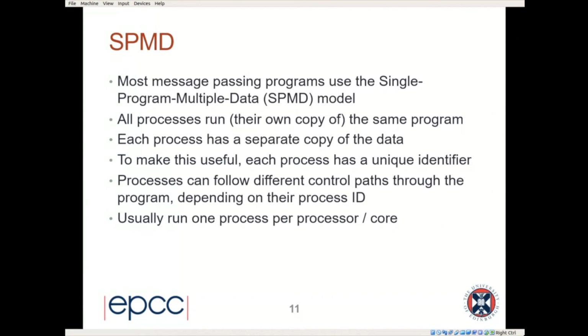You might say, if every process is running the same program, why don't they all do the same thing? Well, each process has its own unique identifier. We saw we can label them 0, 1, 2, 3. That's what MPI does. MPI calls it the rank. And processes can follow different control paths through the program depending on their process ID. So you can say, if I am process 2, do this, else I do that. So although they're running the same program, they can do different things, okay?